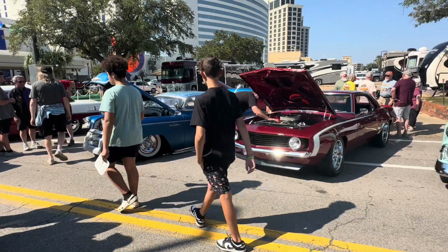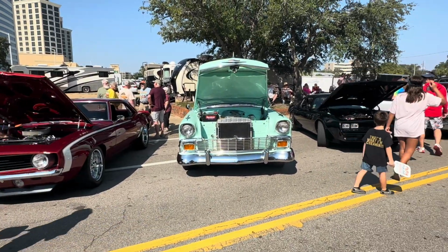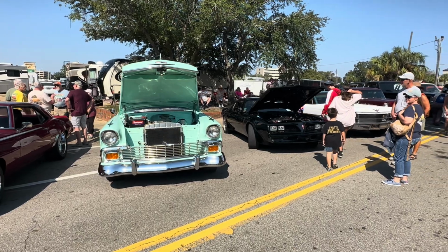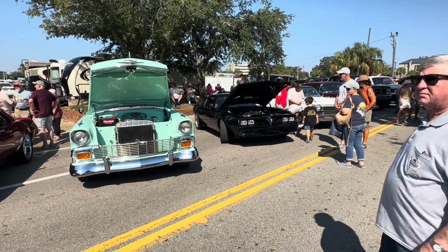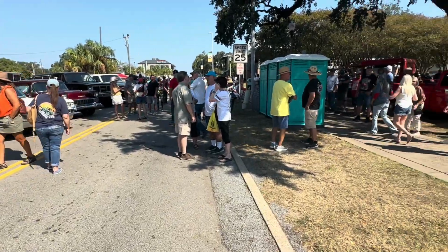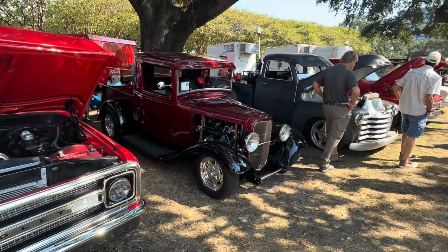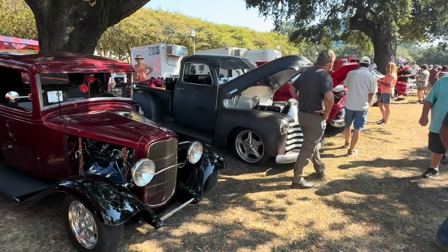Now, we actually parked about 2 blocks down on the back street, and it was really easy. We found a parking spot underneath the I-10 interstate, and simple as pie, just walk down the sidewalk. And side lots are much less crowded than the main street over there.